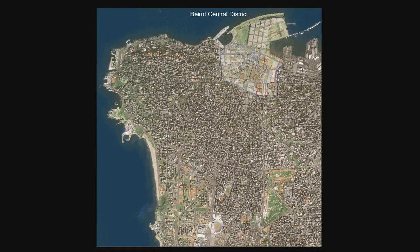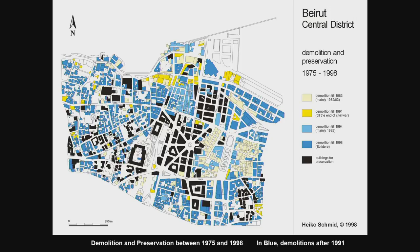So this is the part that is handled by Solidaire during reconstruction. And this is a very interesting document by a German researcher who went and monitored every demolition. Everything that is in blue in this map is demolished after the war, not because of the war. What is black is what remained in that city center. What is yellow was demolished until 1991, which is more or less, I mean, the war ended in 1990. So we can see that this reconstruction project was mostly a demolition project, more than a reconstruction.